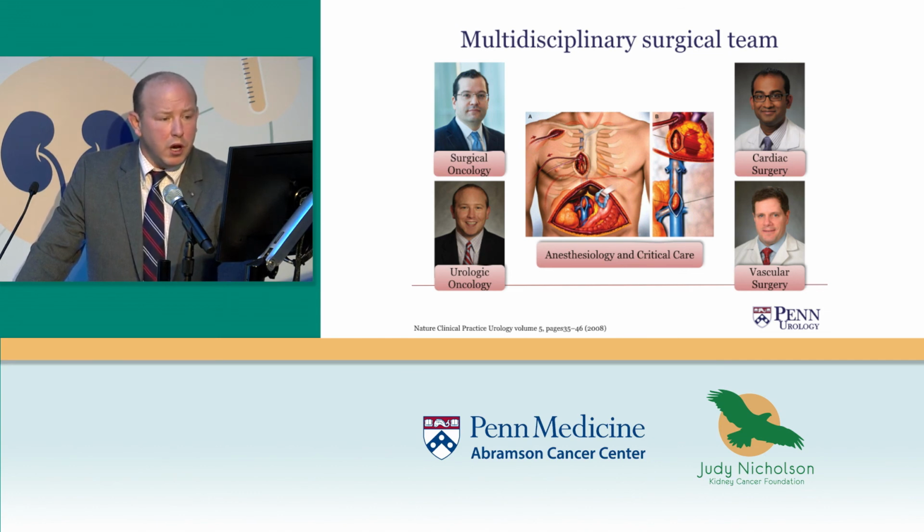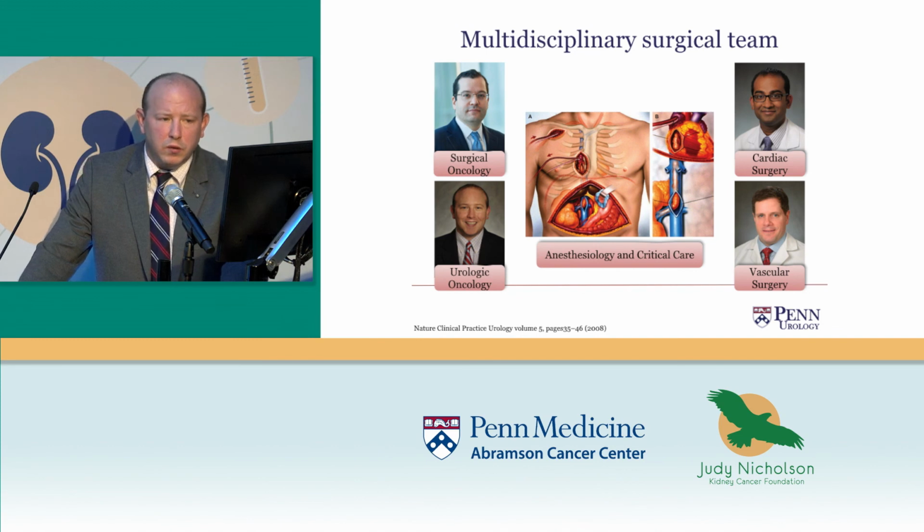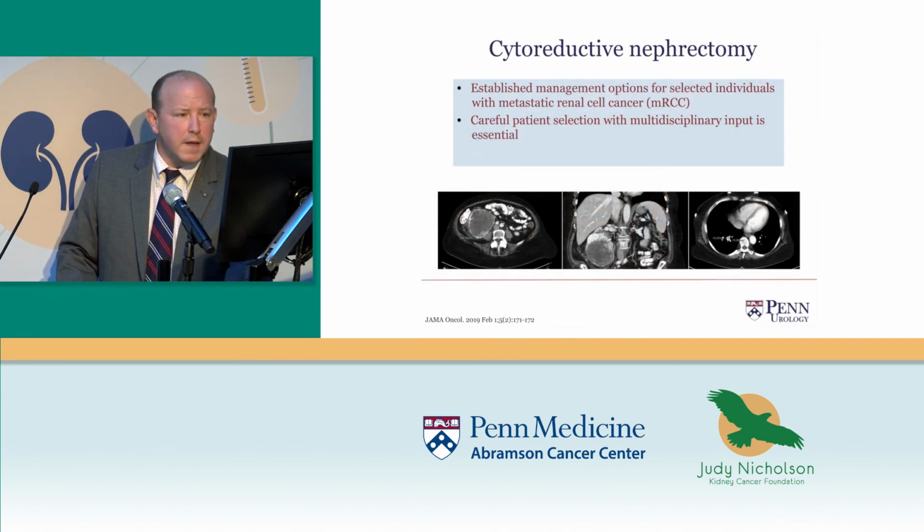But occasionally these are growing all the way up essentially into the heart. And that's where our cardiac team comes in, and those are the cases we do on cardiopulmonary bypass. And so, whenever we do these types of cases, we're all kind of thinking about it together and doing it together. And I think it's been a major advantage for us here at Penn.